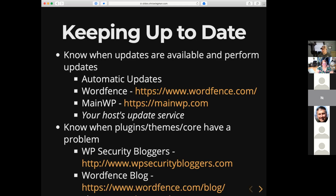So if you don't trust the automatic updates that WordPress has built in, because maybe an update can break a site, then you can switch over to something that'll do what they call regression testing. You're looking for a regression of usability after the update's complete. And then ask your host if they have that available.